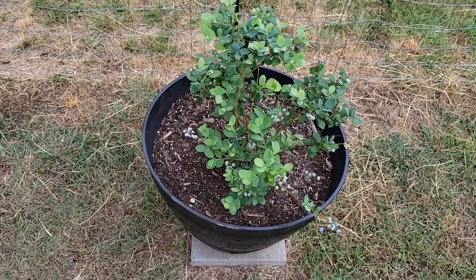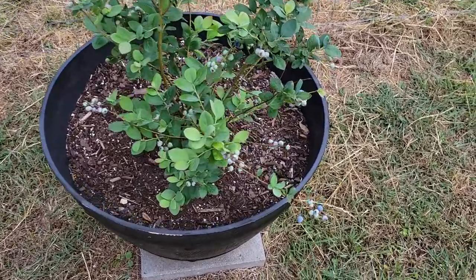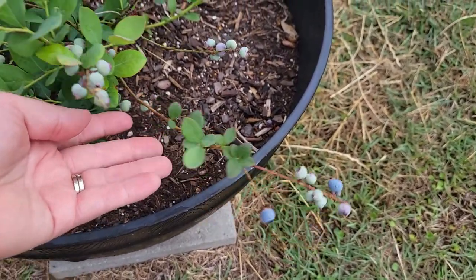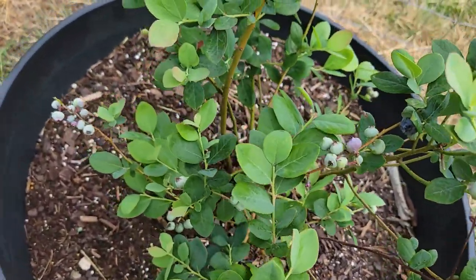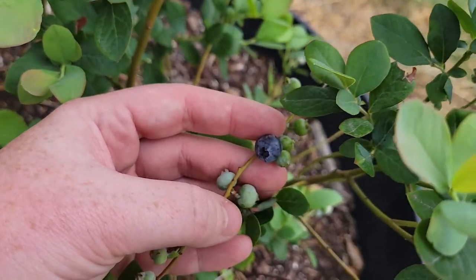We have actually been harvesting a few blueberries every other day or so, and we have really been enjoying this little garden snack. I'm gonna go ahead and turn y'all around because we do have a few that are ripe right now. So the variety is a bountiful blueberry bush, and you can just see there are berries everywhere. There's a couple that are done right there, and then it's just covered in berries all over it. We got this one right here. That's like a perfect blueberry right there.